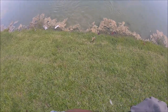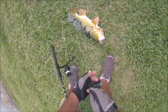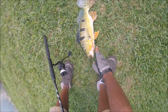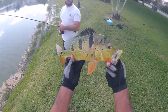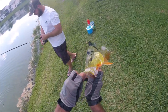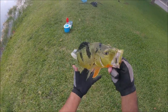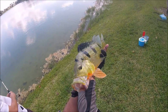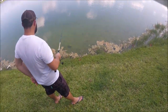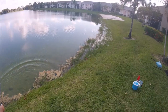Look at the colors on this one, it's crazy. Look at that. Wow. That there's a beauty. Check out the colors on that fish. That's the one that was chasing me. Wow. Like the black and the fin. That is a beautiful fish right there. Awesome colors. Tell you, the old man got mad that I'm catching all the fish and took off.